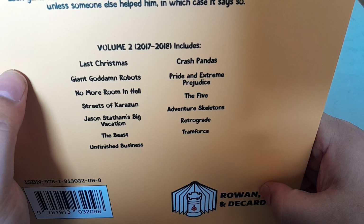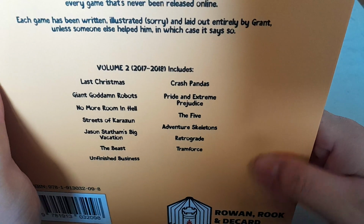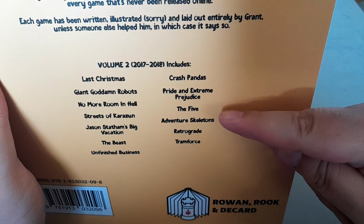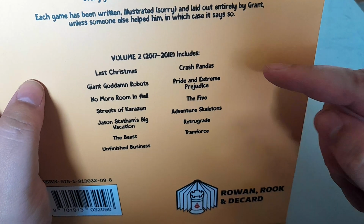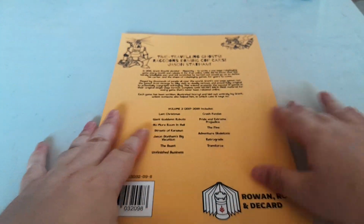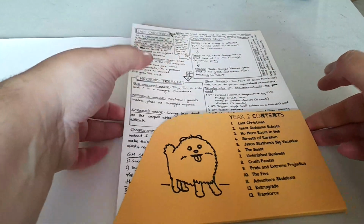Giant Goddamn Robots, No More Room in Hell. A personal favourite being Adventure Skeletons. I've played that about 3 or 4 times now, and every time I feel like I'm going to hurt myself laughing. It's just so much fun. So yeah, let's crack open and have a flip through the contents.